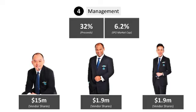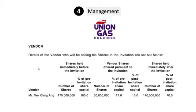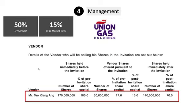So what you really worry about is that management, when they IPO, just want to cash out and leave the listed company to go down there and just milk the minority shareholders. This is one thing that you must be very careful about. So let me show you another company called Union Gas, whose founder also sold vendor shares, which you can see from here. It sold about 30 million shares, which they IPO'd at about 0.25 cents. So the founder actually sold about $7.5 million worth of shares. And out of the 7.5 million, the total proceeds that they raised is about 15 million.